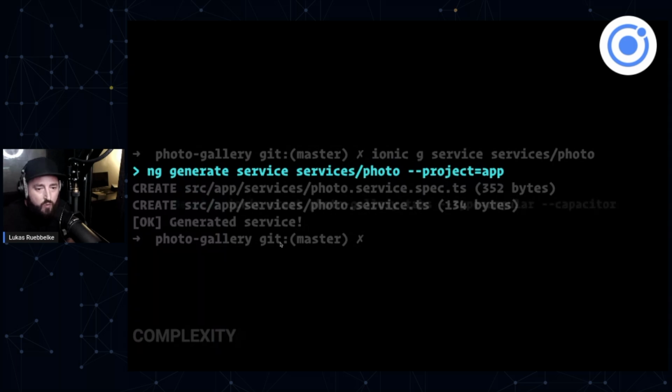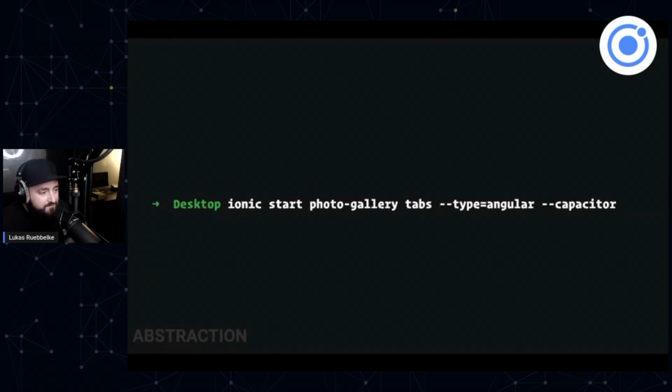And here's an even more complex example. So what happens when I run this command? Well, a lot of things, apparently.